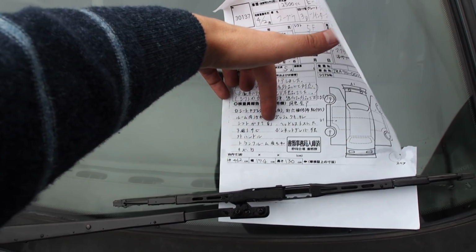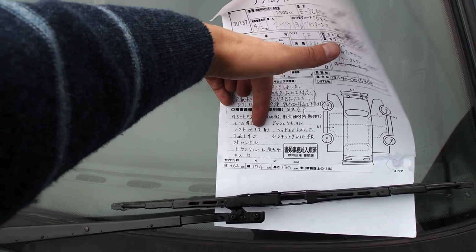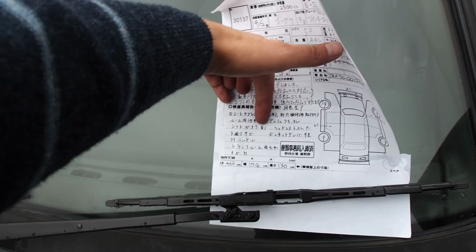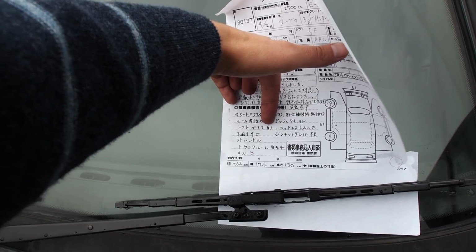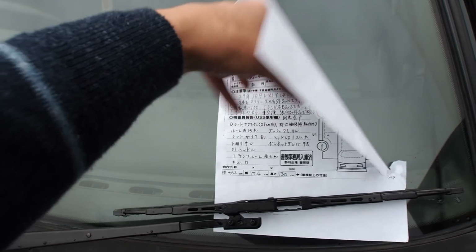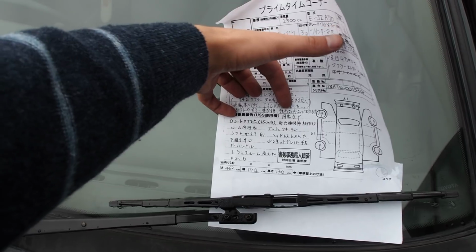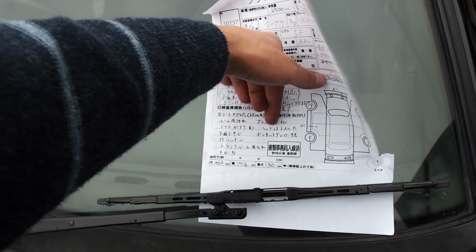The shifter is shaky, and this is a weird one, but what it turns out to be is it has the aftermarket short shift kit in it, and it feels like it's missing one of the bolts in the short shift kit. So it's a little bit loose, but you can shift into all of the gears fine. It's just a little bit loose when you're in the gears, and really weird feeling. I personally don't like aftermarket short shift kits, and so I would have it taken out if this was my car.